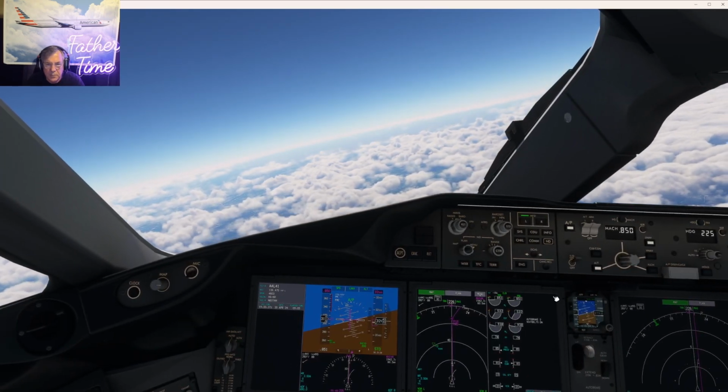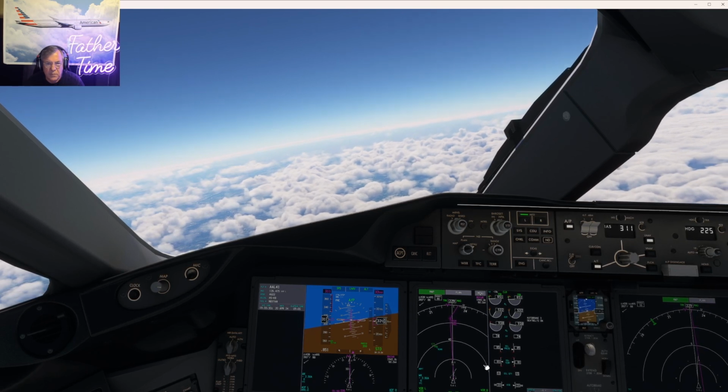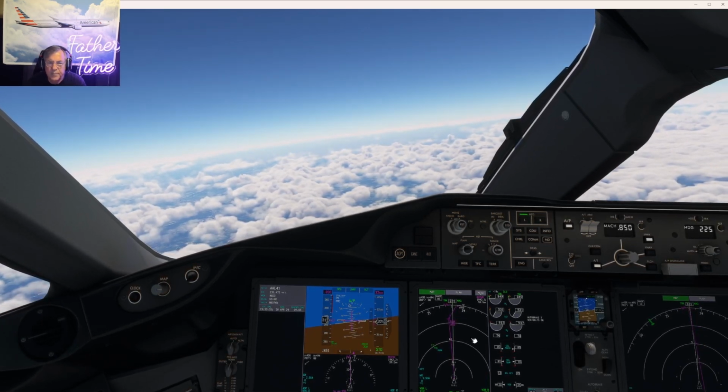Chicago Center, hello, it's VistaJet 750, descending to flight level 320, crossing Obster. VistaJet 750, Chicago Center, roger.